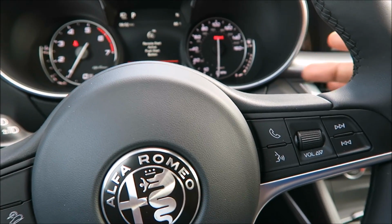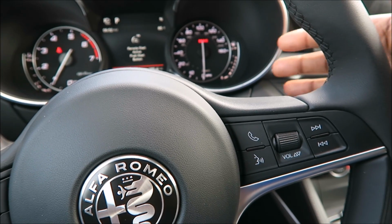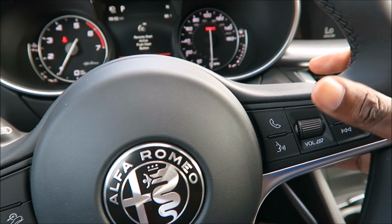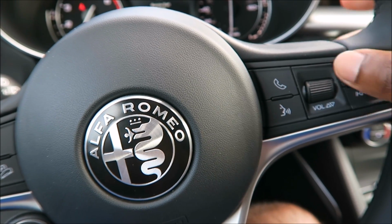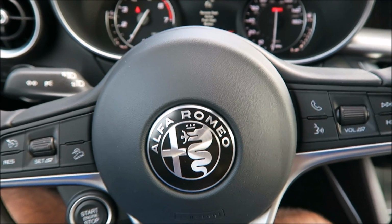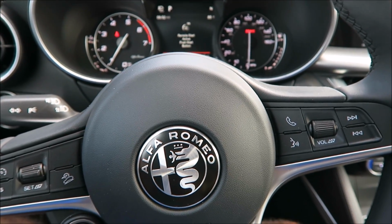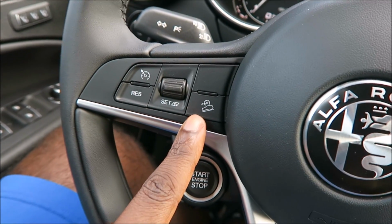Sometimes it's hard if you've got paddle shifters, you're shifting and you're trying to get your finger in between the paddle shifter and the steering wheel. That could be a problem. But I think this way is pretty good too. Just have your thumb here while you're driving. You don't have to take your hand off anything to keep that going. So it's nice.